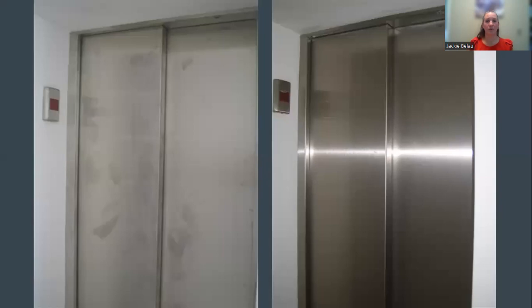This is a perfect example, an elevator door. Metal elevator doors tarnish without protection.